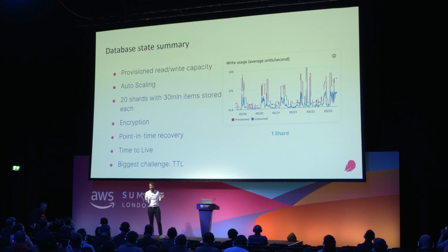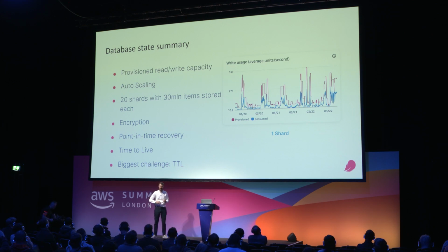A little bit of statistics about this database. Again, the same auto-scaling is used, and the same encryption, which is super important for us. Point-in-time recovery, we have this with every database. I think what is unique here is that we also use time to live a lot, and we rely a lot on this feature. Another unique thing here is that, as you see, we have these spikes.